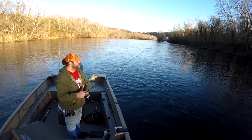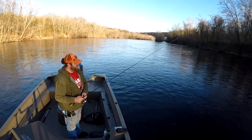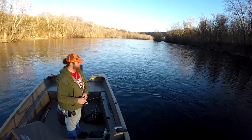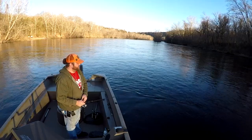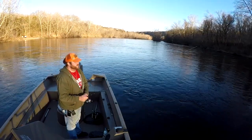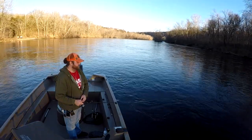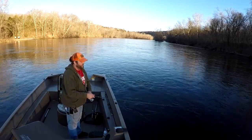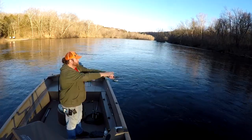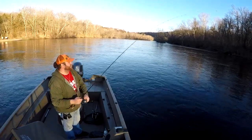So far I haven't even got a touch yet. The last couple of days were slightly cloudy. The sun would peek through every once in a while, but a lot colder. Today it's no wind, sunshine, almost 60 degrees. But from what I can tell so far, the fishing hasn't changed much. Either that or I'm not using the right color.